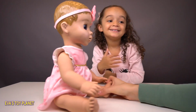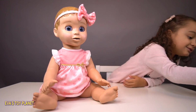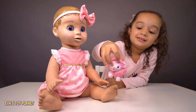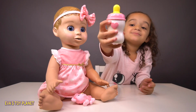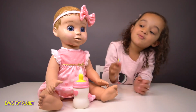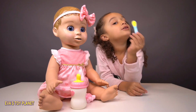Right, let's turn her around and show everyone. What does she come with, Eva? She comes with a little lammy. A little lammy, so she's got a little toy to play with. It's a bottle for her with some milk in. So she comes with a bottle, and it rattles a little bit. And we come with some food. So we've got a spoon, got some food on the end.